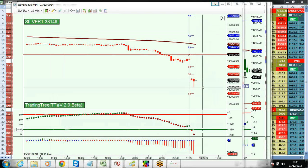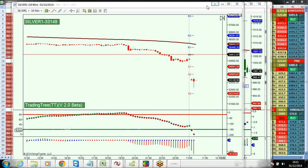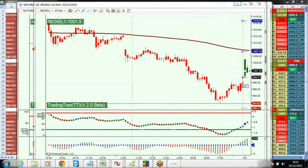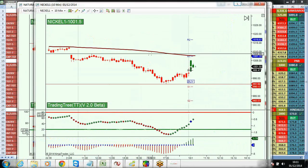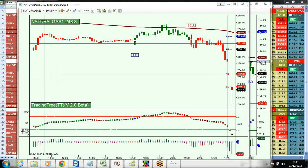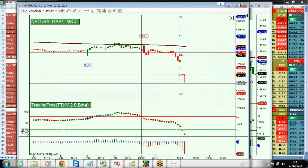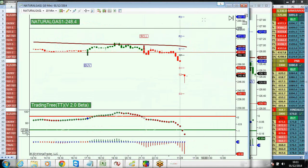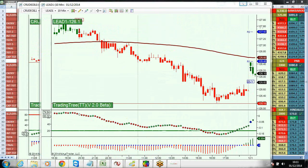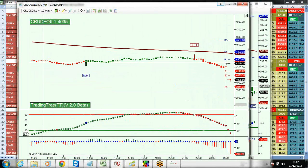So silver you can short below 32,615, that was the low, but I doubt if there will be any volumes. And the nickel you can buy above 1005. Natural gas you can short below 243. Lead, you'll get the sell call for lead. And every 10 or 20 minutes you'll get a sell call on lead.